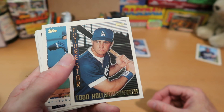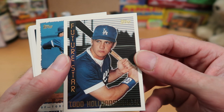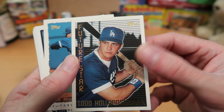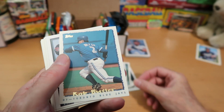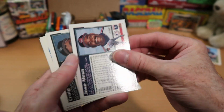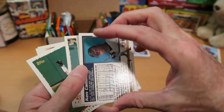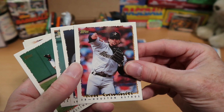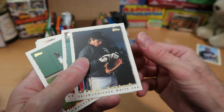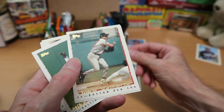Then we get a Future Stars card of Todd Hollandsworth with the Dodgers. He looks grumpy. Yeah, grumpus. Todd Hollandsworth. Rob Butler there. Is he a relative of Brett Butler? I do not know. And then we got some backwards cards. Flip these over, and we got more backwards cards. Ken Caminiti here with the Astros. And who was that? Craig Grebeck fixing his glove with the White Sox.